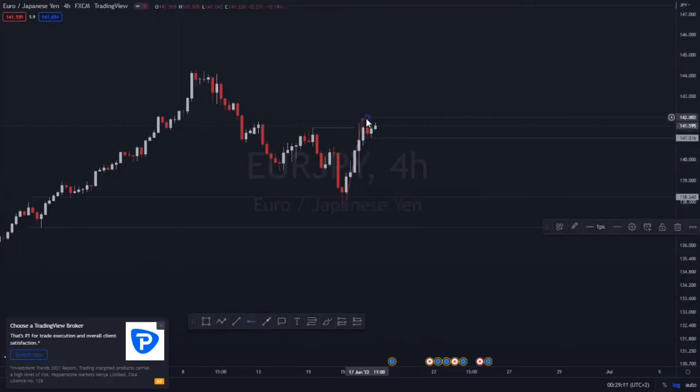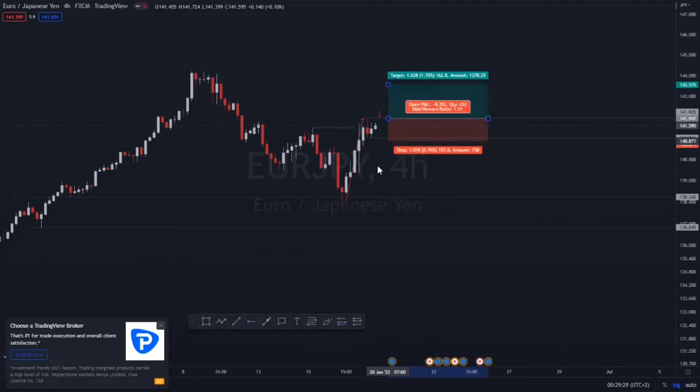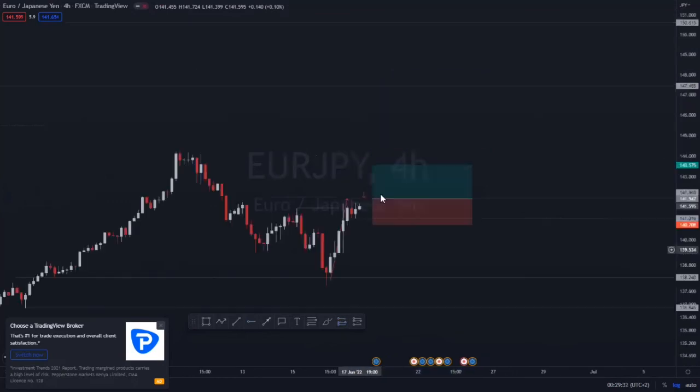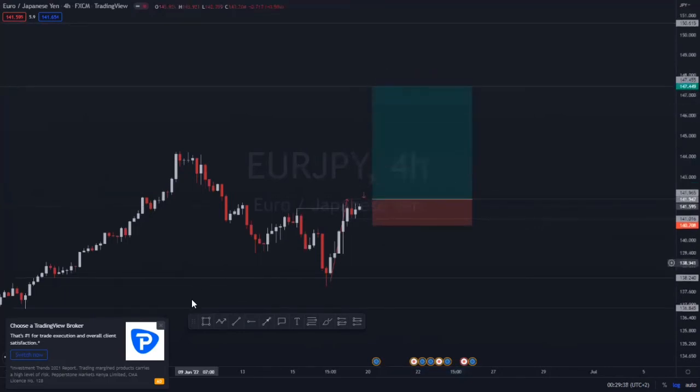What you're waiting for is at least one candlestick to close above this high. And that's your confirmation to buy. You're going to place your stop loss below this low, and then you take profit at the next zone, the weekly zone that I just showed you guys. And then the flag is confirmed.